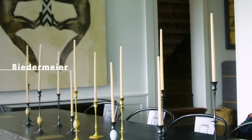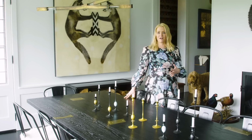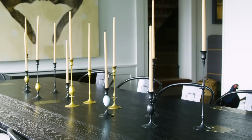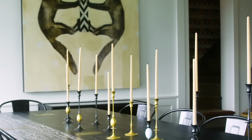These Biedermeier candles are actually sort of famous in the design world, and I borrowed them for my tabletop during my wedding, and I was so obsessed with them that I begged my husband for our first anniversary to buy them for me so that I could have them forever.